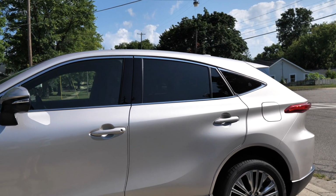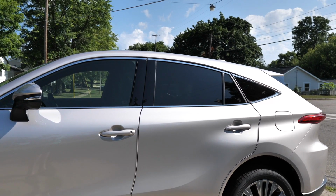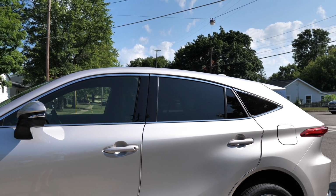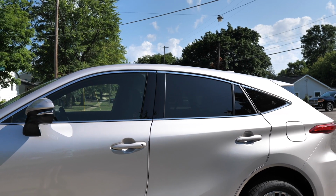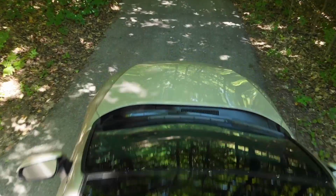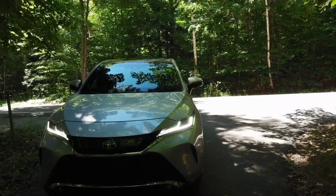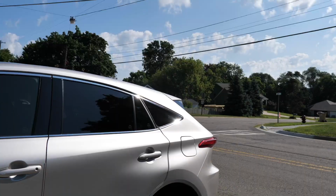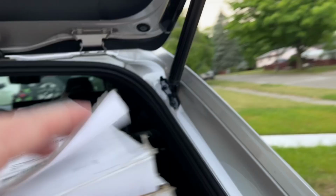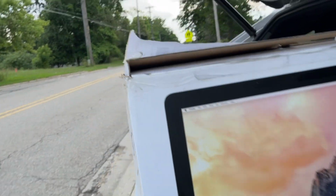I'd think of it more as if you're cross-shopping a car and a smaller SUV, this is what you want because you just get so much more functionality than a car. But when you're driving and you're in the cockpit, if you will, you really get the feeling of a car with the functionality of an SUV. And there is room. You could totally fit the kids in here, put stuff in the trunk, but you're not gonna fit a ton of stuff.